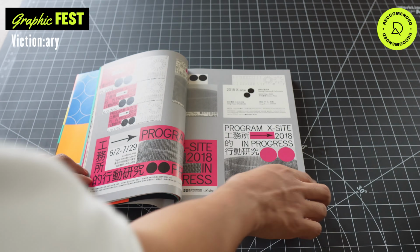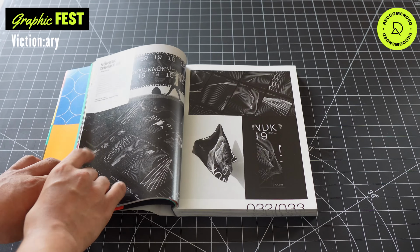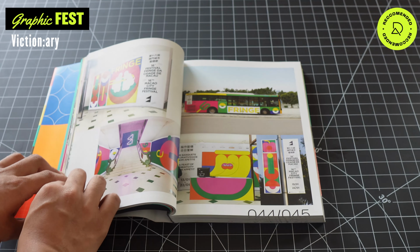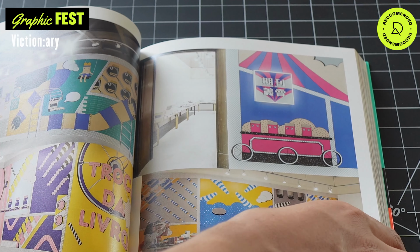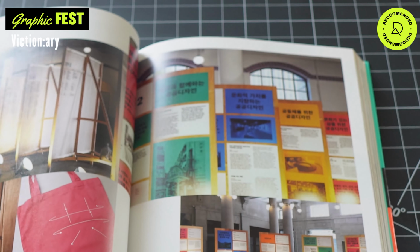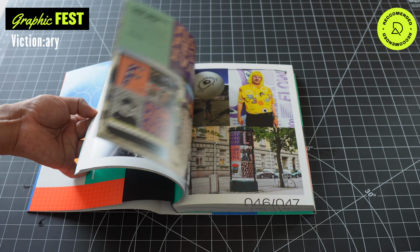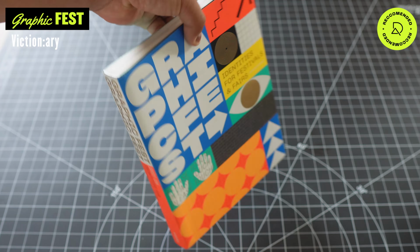Next is a book on identities for festivals and fairs. This one is probably my personal favorite. This book is packed with design inspiration. It has incredible projects that showcase environmental design, print design, identity design, and much more. I also love that it showcases various design styles from minimalism to maximalism, but my ultimate favorite thing is the book cover.